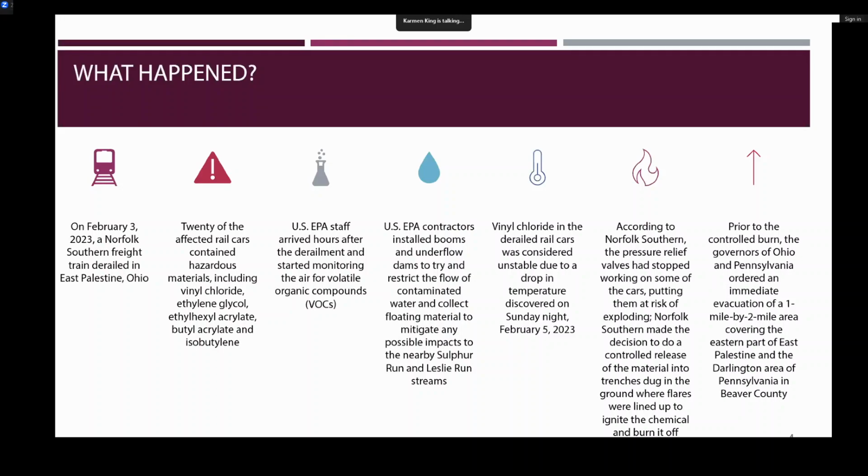Norfolk Southern identified that the vinyl chloride was possibly an explosive hazard, and so decided to conduct a controlled burn where the vinyl chloride was released to adjacent trenches and lit on fire. Prior to the controlled burn, however, the governors of Ohio and Pennsylvania ordered an immediate evacuation of surrounding areas to help control concerns and exposures. Next slide, please.